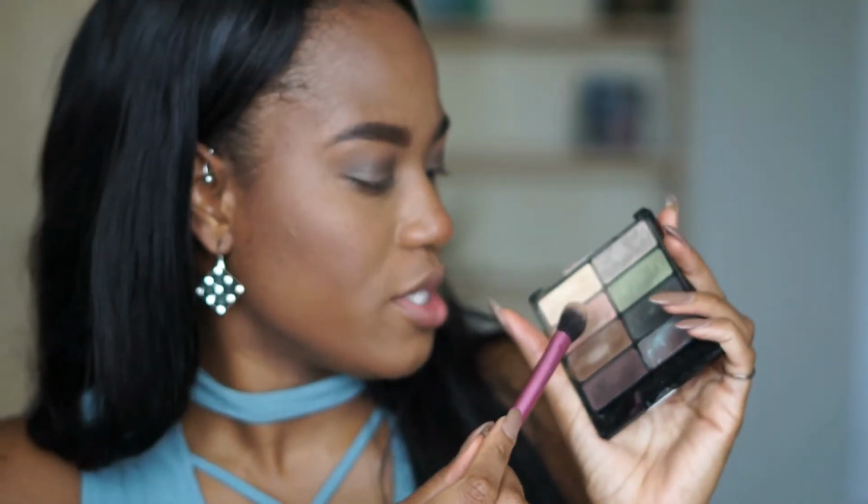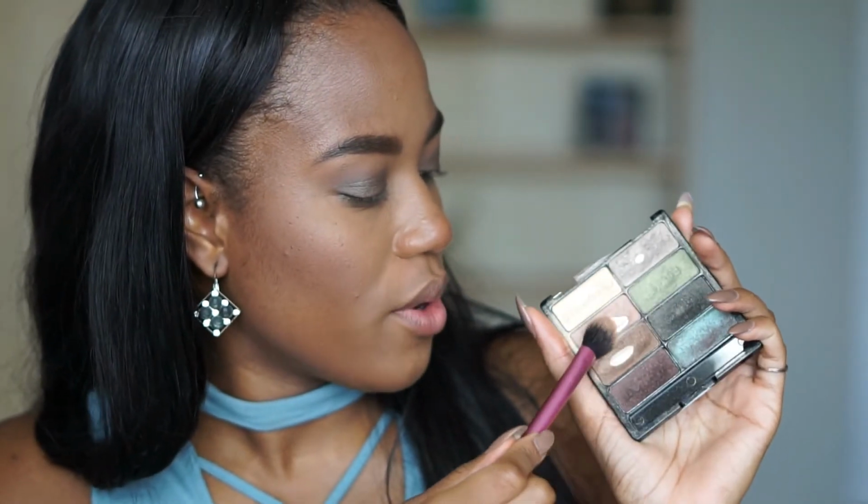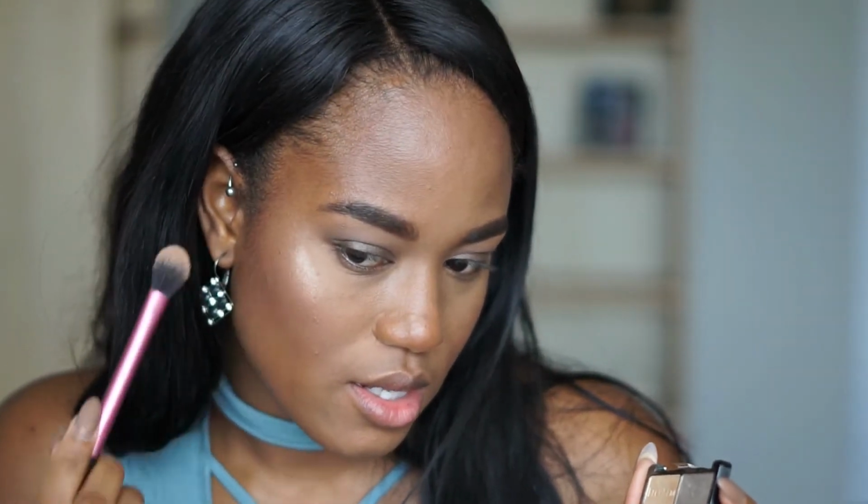For highlight, I'm going to use this pink color right here from my WetnWild Comfort Zone palette. I used to use this a lot as highlight because it's really nice.